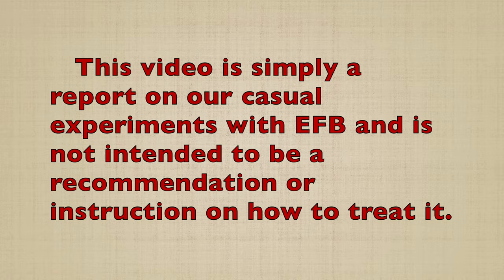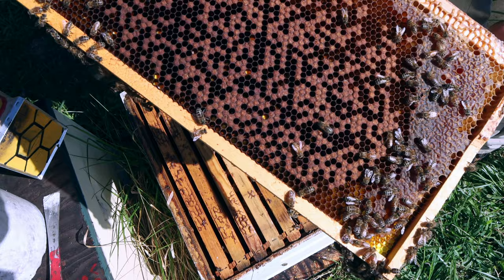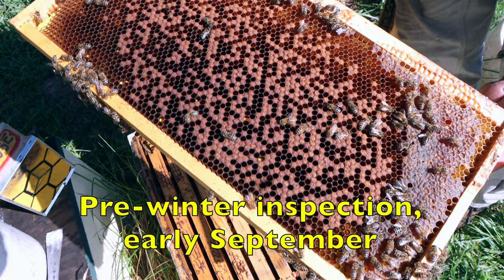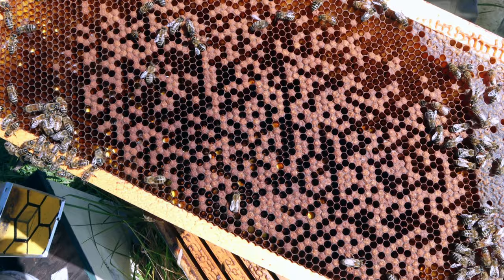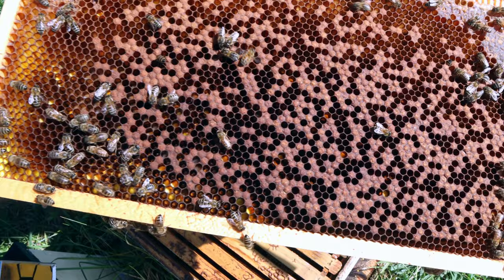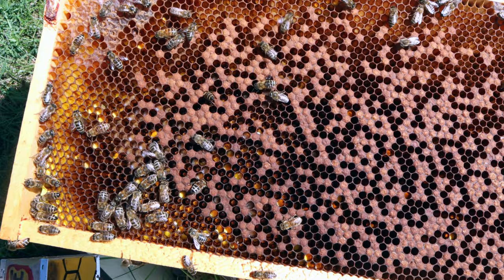Okay, this colony has European foulbrood. We're two-thirds of the way through our whole outfit, inspecting and feeding, and this is the first colony we've run across that didn't look right. The big red flag here is the brood pattern's very poor. I don't have a close-up lens, so the camera isn't going to pick it up really well, but some of the larvae are not right.